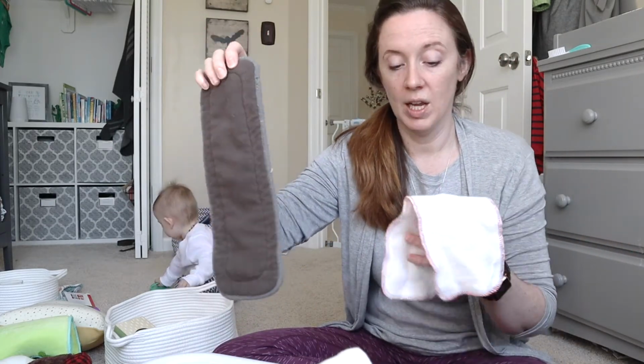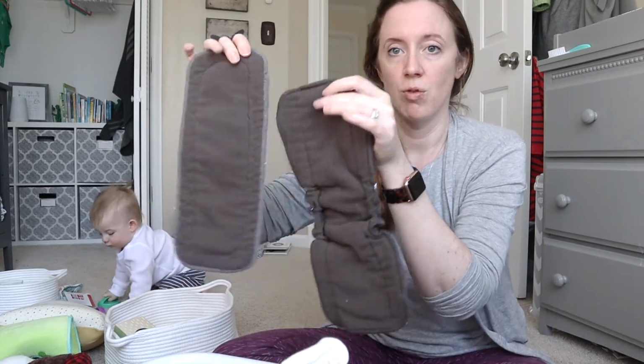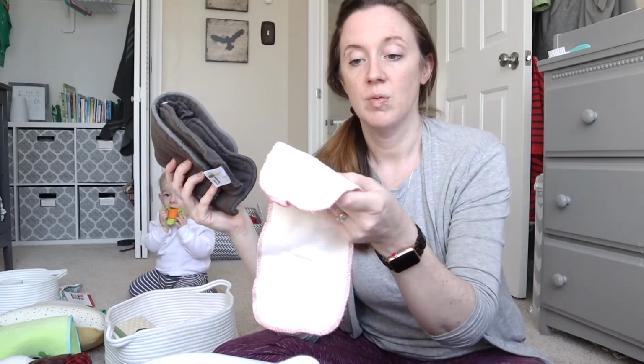So I always use one of these charcoal liners. I still have the flat ones and then these cinched ones. I don't fold them anymore. I just leave them fully out, and I don't really have a favorite. They work both equally the same. I'll link, of course, all this stuff like I said. So I always use one of these guys. I either use one of these liners that I got from Etsy, which you can see are so thin. That makes it very nice.